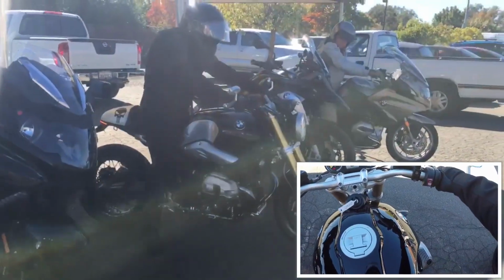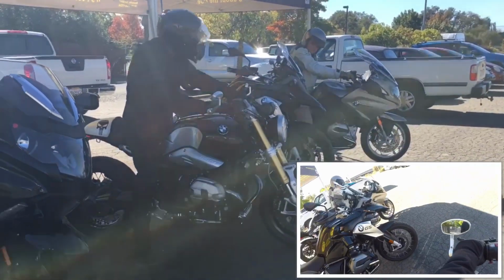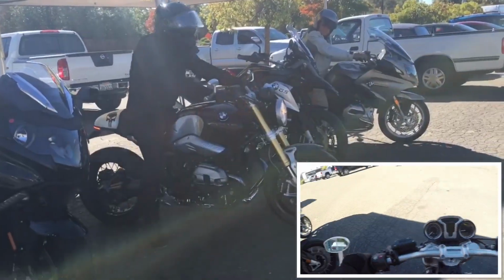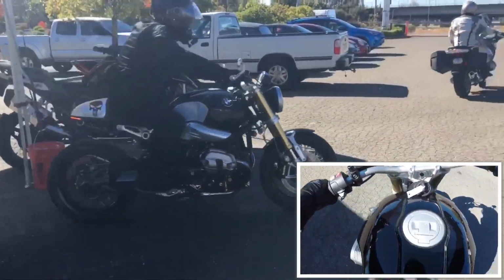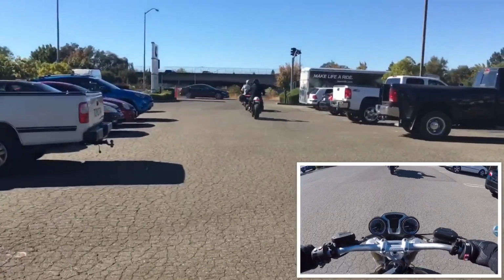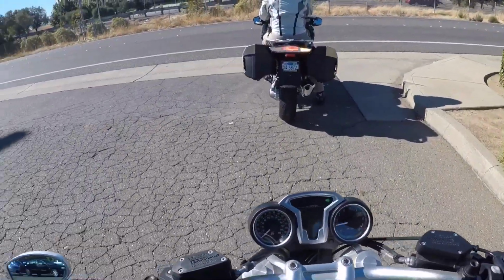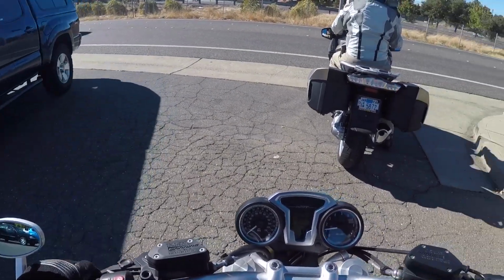All right, so we are riding a used BMW R9T. Tiny little mirrors. And controls that are rear controls that make my knees come way up here. Gonna put my blinker on. Older gentleman, nice enough to take us out for a test ride here at A&S Motorcycles here in Roseville.